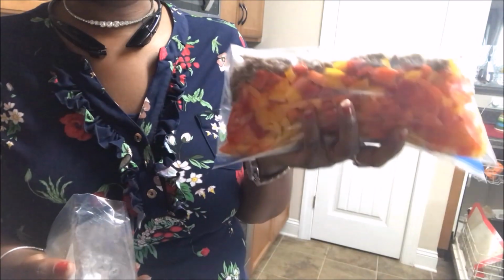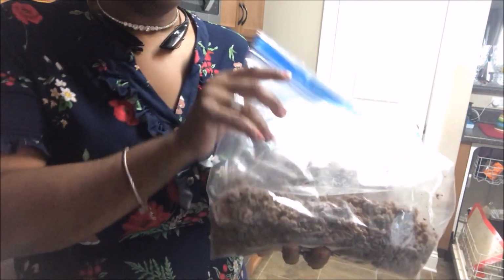Okay, you guys, so this is my deconstructed stuffed peppers. My meat is cooled down enough, so I went ahead and tossed that in. And then this is for my easy chili. I just put that in here. It's all cool. We're going to throw this one in the freezer, this one in the fridge, because we're doing that one tomorrow night.